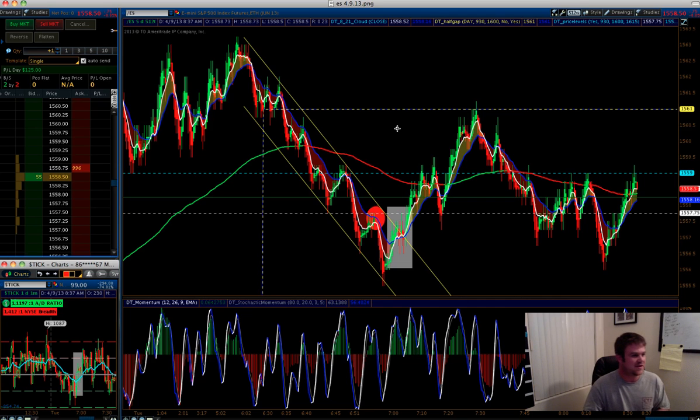One single position in the ES here. ES after the open started to sell off, guys. And after it decided to sell below our trigger line, everything started pointing down. It was starting to get very bearish. Things were looking good for us. We had the tick down here making lower lows and lower highs, everything was looking good to the downside.